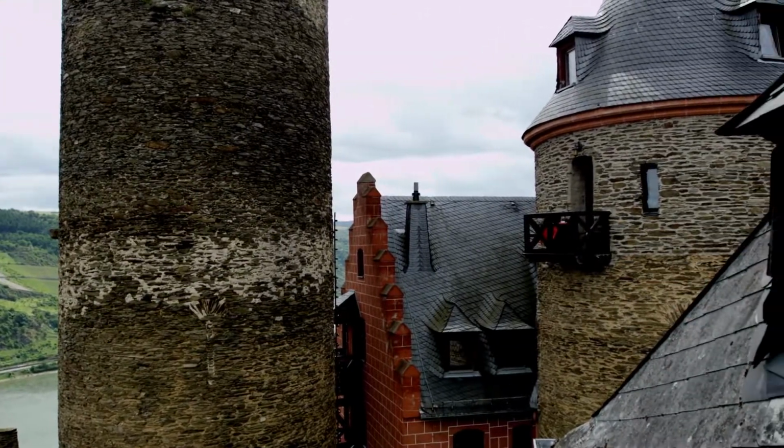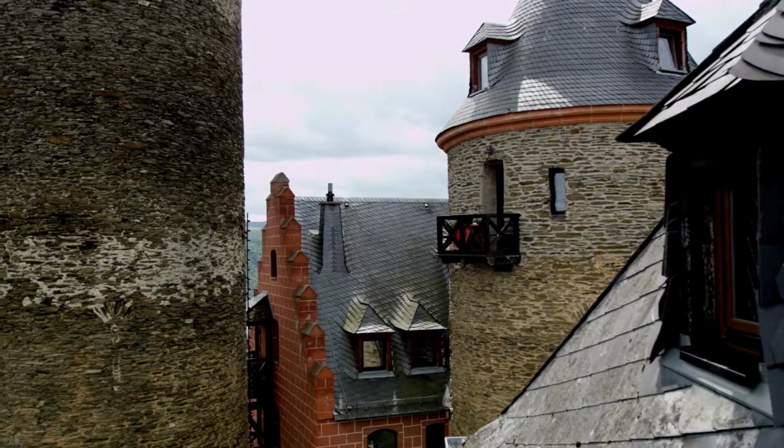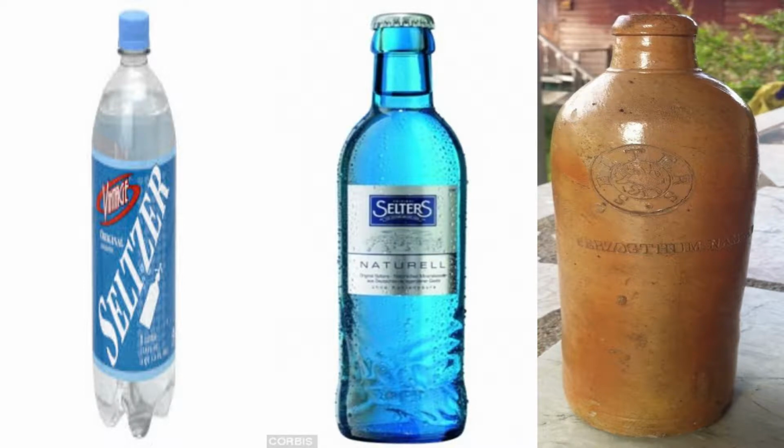The word Selters, the German brand, basically got turned in America into the word seltzer, and that's where we get the word seltzer water from. It's not even nearly the same product, not even nearly the same quality, but anytime you're drinking seltzer water, remember where the name comes from.